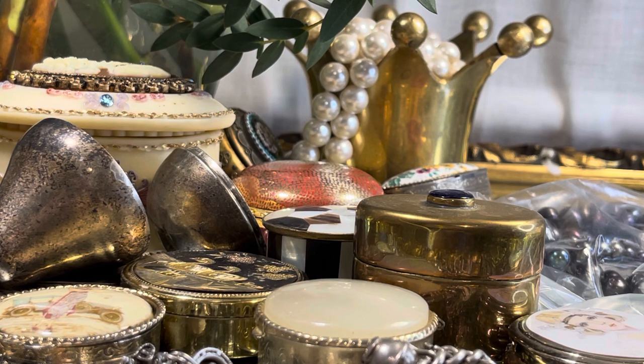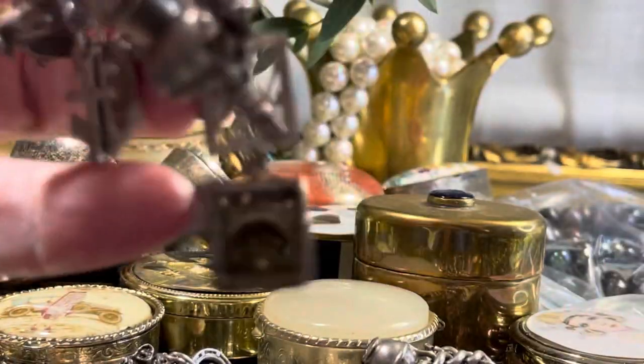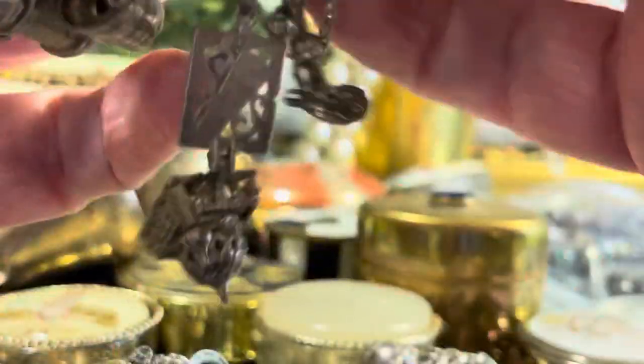This one needs weighed. I'll wait for the scale this time. Mine's 61.33. See, when I told you I had a bunch of charm bracelets come in, I bet you thought I was kidding. No.